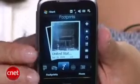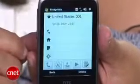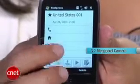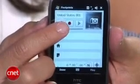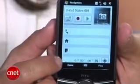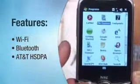The other application I mentioned is HTC Footprints. This allows you to not only geotag photos that you take with the smartphone's 3.2 megapixel camera, but it also allows you to add notes and audio recordings to the photos and then send them to friends or family as virtual postcards. The rest of the features is pretty much standard for a Windows mobile device.